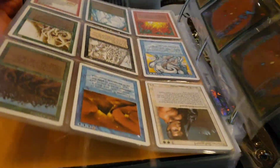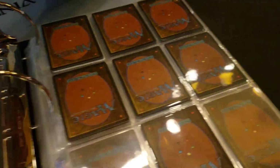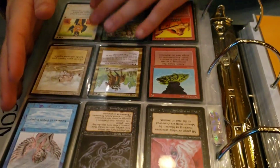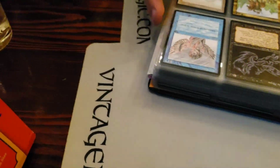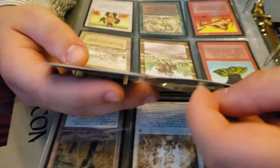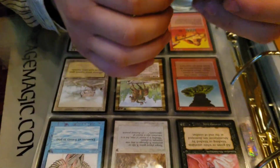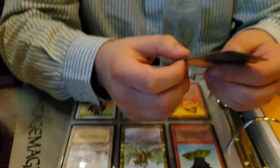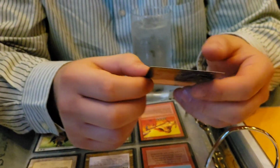Very nice pack fresh set, revised. Gem mint. All BGS 10. BGS 12, obviously. Oh, some Legends. See, pull that out. It's okay. It's nice enough. I would say this would probably be an 8.5 to a 9. It looks actually like a 9.